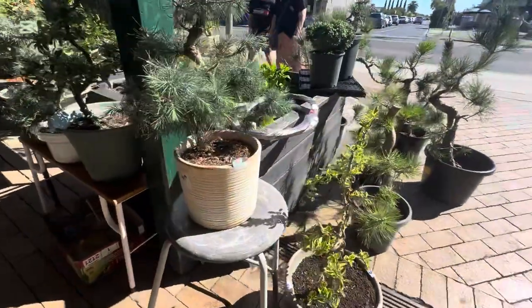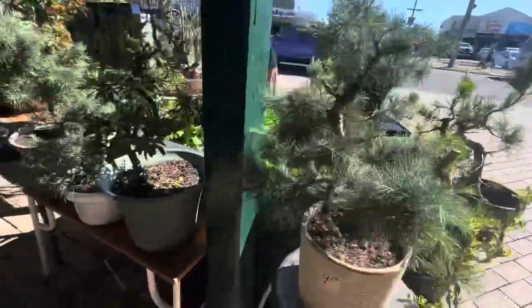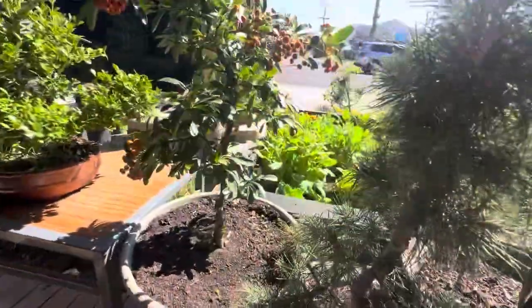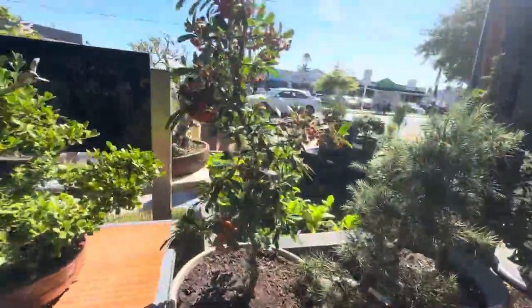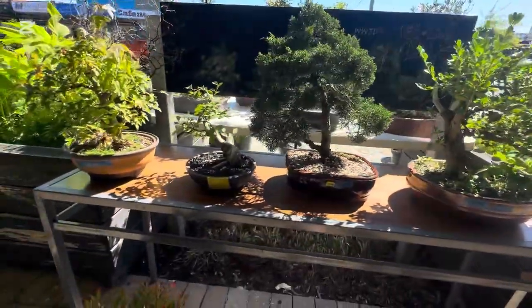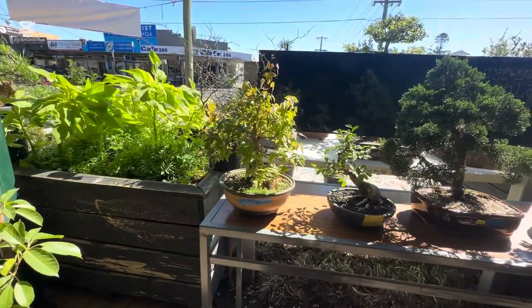Interesting trees. Cedar. That cedar's $90, I think. Yeah, $90 for that cedar. $90 for the Pyracantha. $90 for cedar. Pretty good. $90 for Pyracantha. $2.95 for that. $4.50 for that. $150 for that. $3.50 for that little trident.